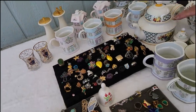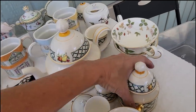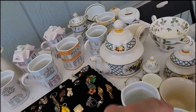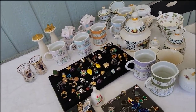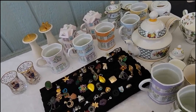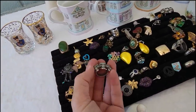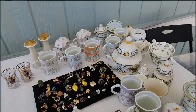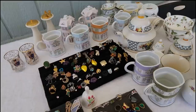And this is from West Germany. Is it Villeroy? Yes, it is. What are you asking for things? $5 a piece. Oh, boy. That's a hell of a buy. We might have to get a few things. Oh, my gosh. Look at this ring. If you take all the china, it's $100 for everything. Just tell me I can have it all for $100. There's 20 items there.